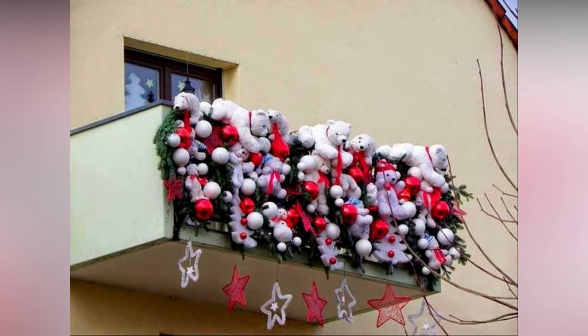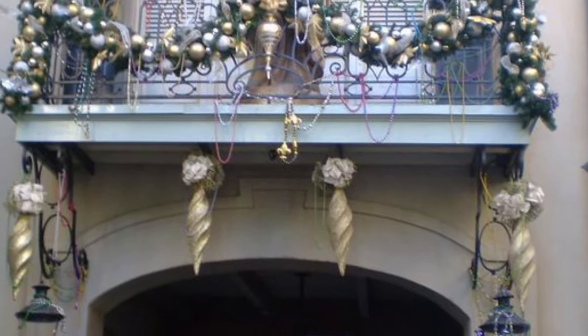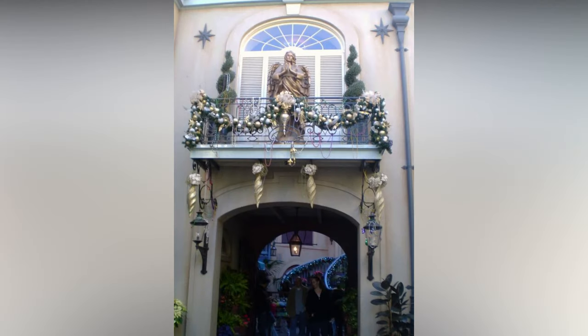Enhance the overall experience with the right ambience. Use scented candles with seasonal scents like cinnamon, pine, or gingerbread to add a sensory dimension to your balcony.